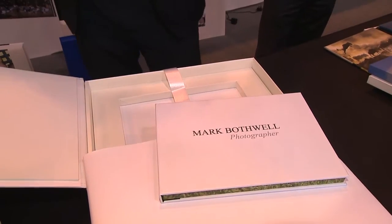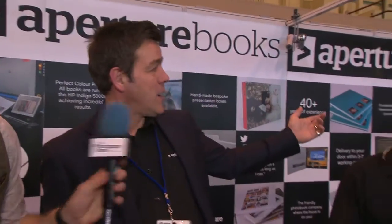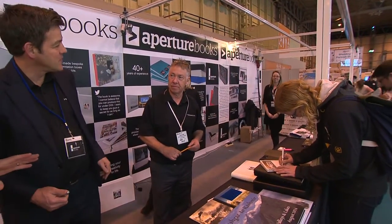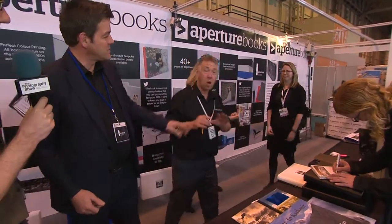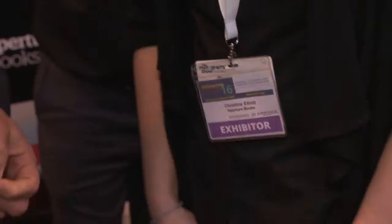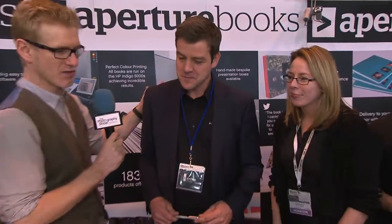As I say, on the stand today, we've got the team. They're hiding down there. I should say all of this stuff is handmade, isn't it? And these are the actual hands that make them. Show us your hands. These are the actual hands. There's the evidence of hard-working hands that have been stitching and cutting and pasting the books together. Actually, Christine, sorry to interrupt, Anna. Christine, tell me about the process of making one of these.